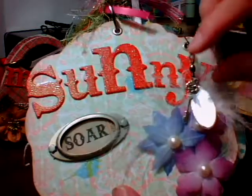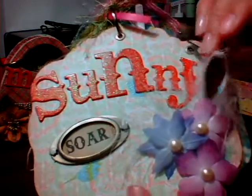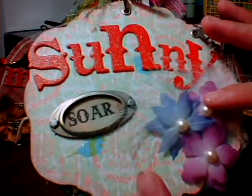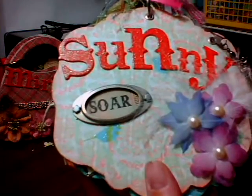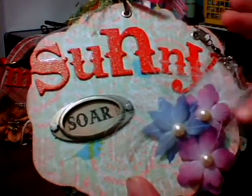But here's my sister-in-law, Sunny. And I did the same thing with the Tim Holtz. I did the little charm. And actually, these flowers are really cute. I got these at the dollar store, Dollar Tree. And I got these with the other peach flowers I got. And they only had 1 pack of each. I wish I would have been able to get more.